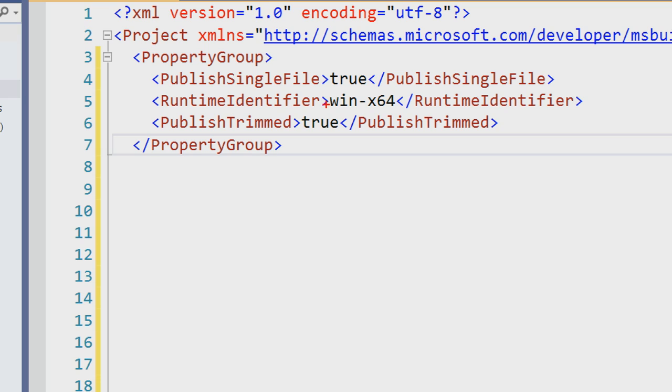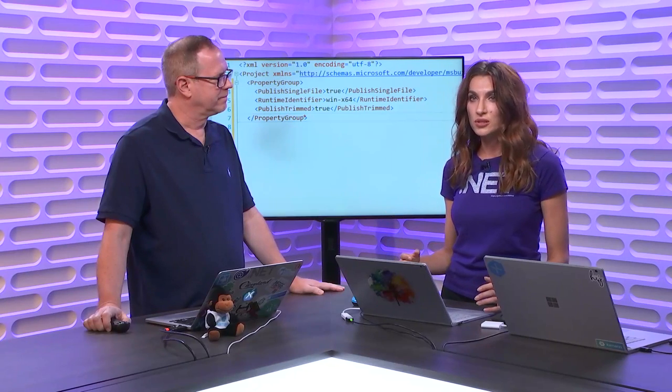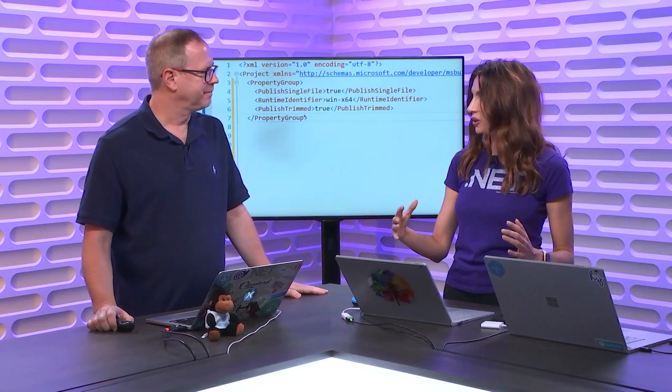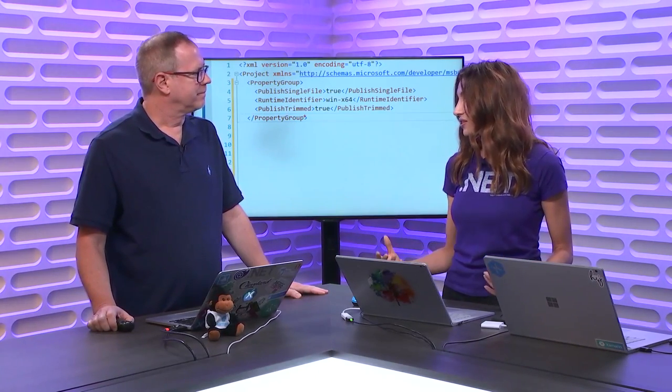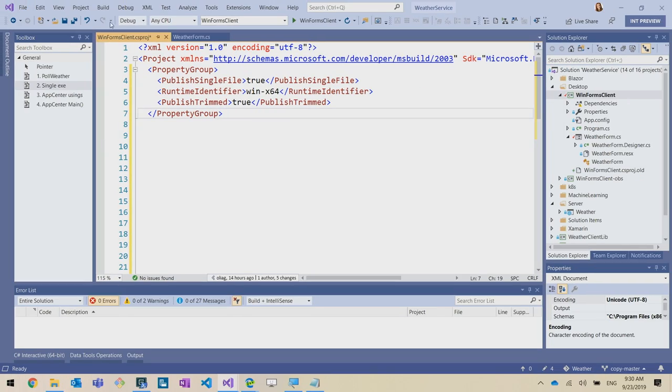And by default, .NET Core can run on any platform, but if we're publishing it as a single .exe file, we need to specify runtime identifier. And the third one is publish trimmed. That is a new feature that will trim out all assemblies from your .NET Core that are not used by your application. So that way you don't get the entire .NET Core, you get only assemblies that you need for your app, which makes the size much smaller.